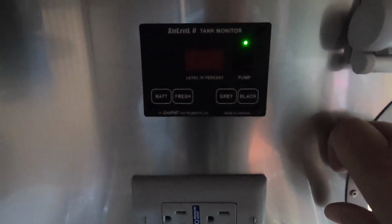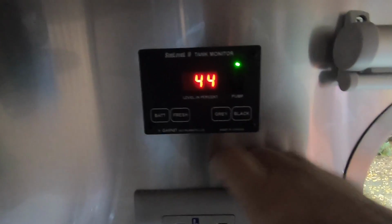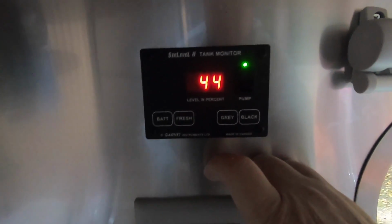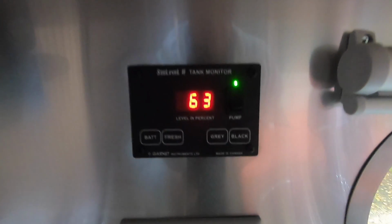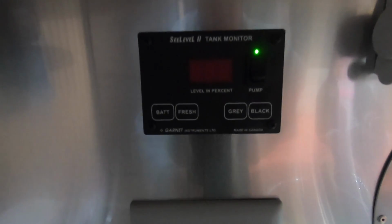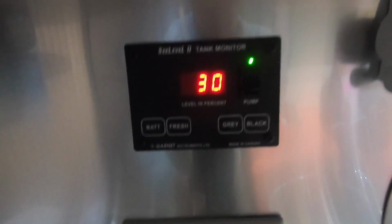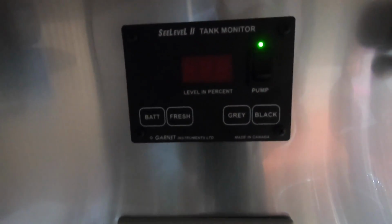The gray tank's at 44%. So tomorrow I'll be using my portable tank to take the gray water to the dump station. Fresh water's at 63%. That's good because we added 10 gallons today with those bottles that you saw. Black tank's at 30%, and that's good. We've got another 3 days left on the black tanks. Of course, the battery right now is at 100%.